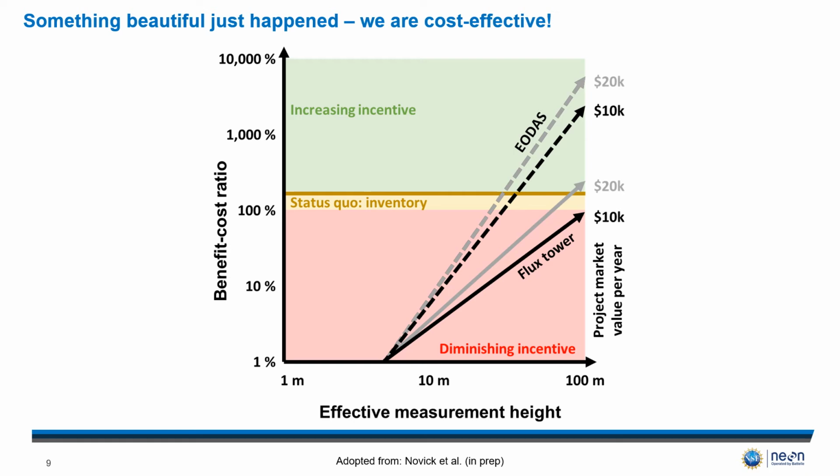Now up here, the status quo, which is currently principally inventories, either inventories of soil carbon, individual soil cores, or inventories of trees, measuring their circumference. We are right here at around 140% benefit cost ratio. So meaning the project creates 40% more revenue than it costs. So that's financially sound. If we can be better than that, then we're actually increasing incentive not just for adoption, but also for more rapid and more widespread applications of nature-based climate solutions.